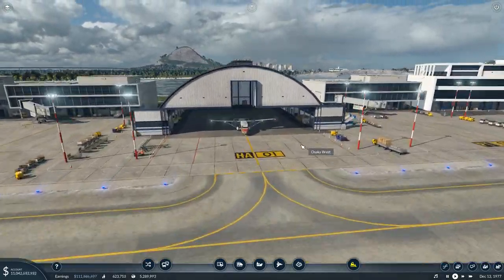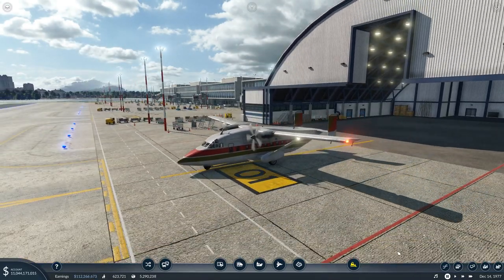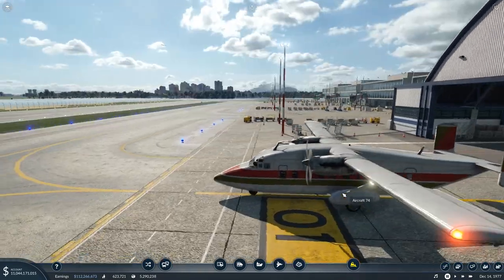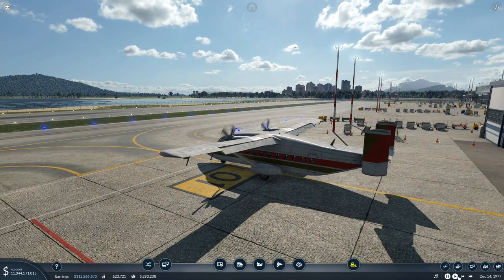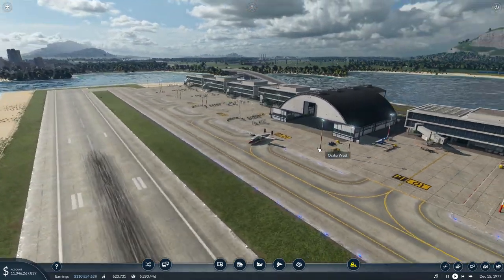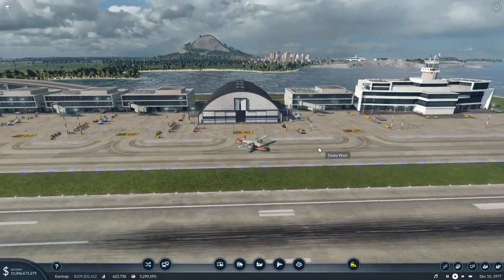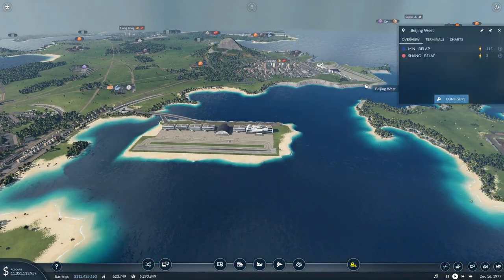Now, I'm pretty sure this takes passengers. I mean, hold the fort. Does that look like seats in there? Yeah, there's seats in there. It says it's both for passenger and... Now, if the Hercules took passengers, that would be super cool. Don't know if it does, though.